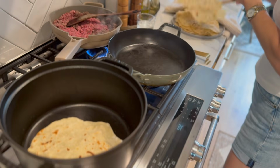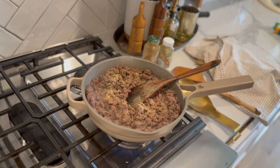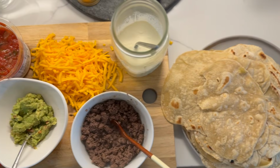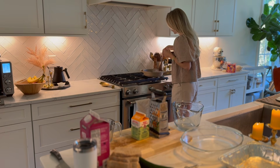Now for the taco meat, I would usually add normal taco seasoning, add a little water and let it simmer and cook in together. Do that, but just reduce the seasonings. I just add a little bit of cumin, oregano, just a small amount of chili powder, and I find my kids like it a lot better.